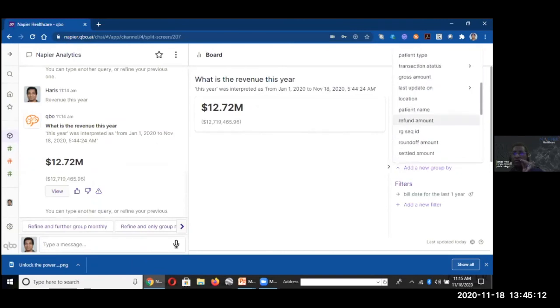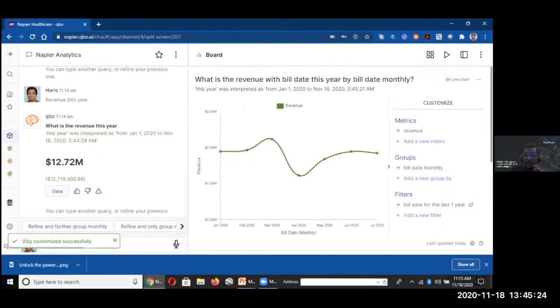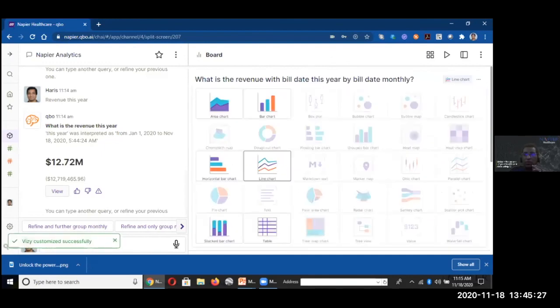Revenue this year. If you want to categorize this by month, I can say monthly manually over here, apply the changes, and you get the chart. A lot of chart options are highlighted, which can be switched over according to our taste. Out of many chart options, some are highlighted, which shows that only these charts are possible with the available data coming out of your query.